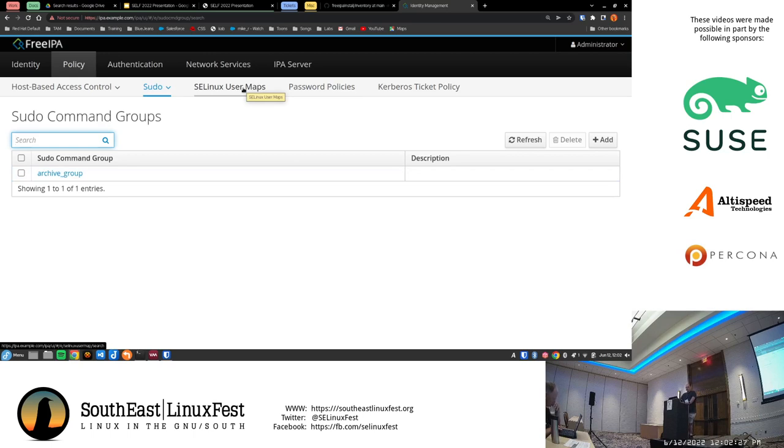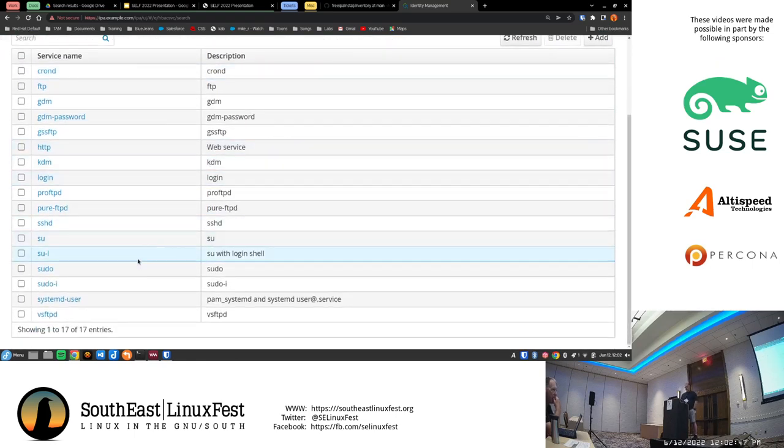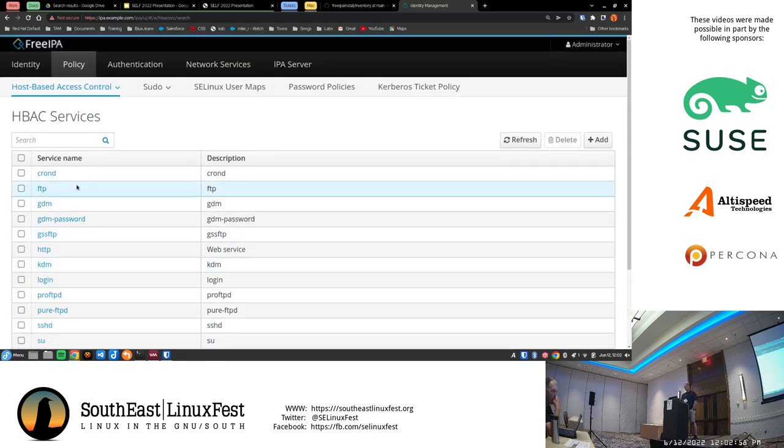As far as sudo, it's who can sudo that command. Okay, for the HVAC services, what services they can actually start up, stop, restart. Yeah, these are all the services. I am still kind of confused with the sudo stuff as a service, which is kind of odd, because I've never gotten a straight answer.